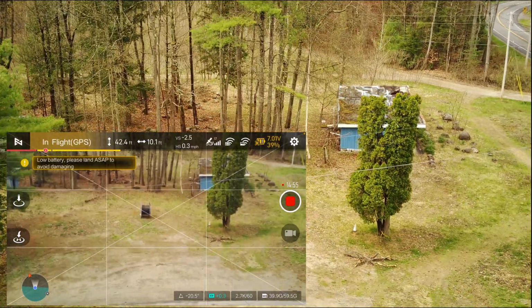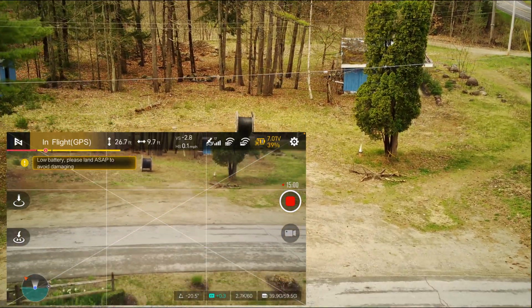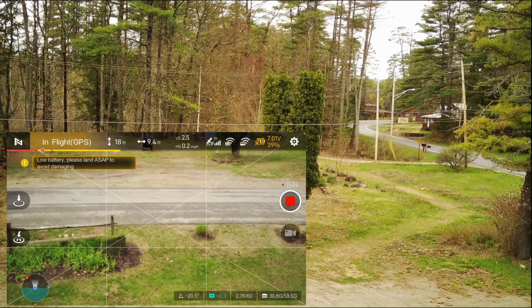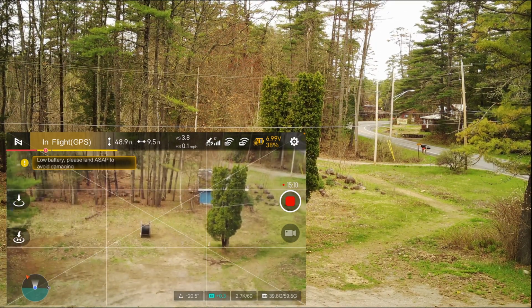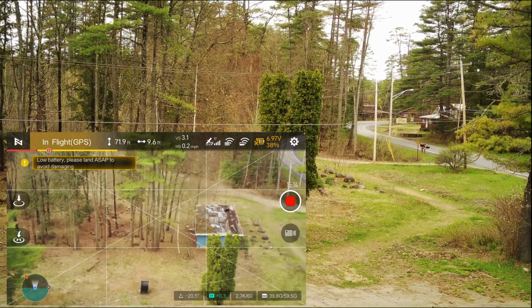I'm going to go up and down in altitude to simulate flying. It's actually probably a little rougher on the battery than going forward, so that's probably a pretty fair estimate of an average flight. We just flew around level for a while, so we'll put some up and down in there.